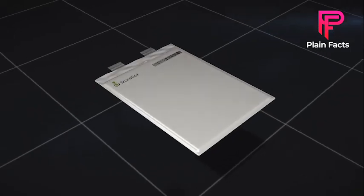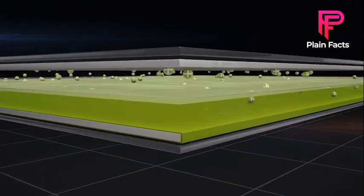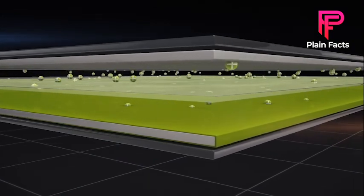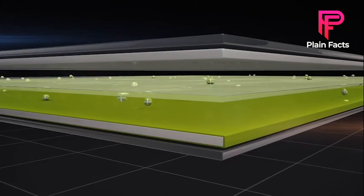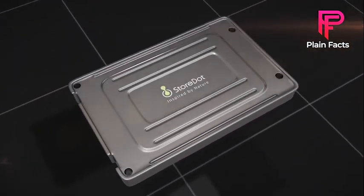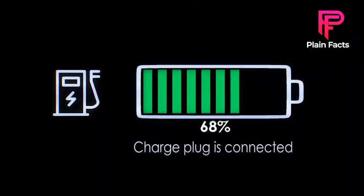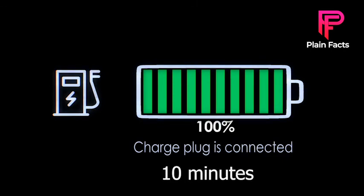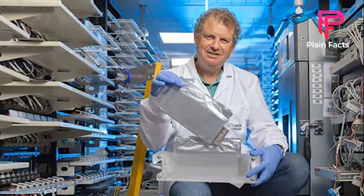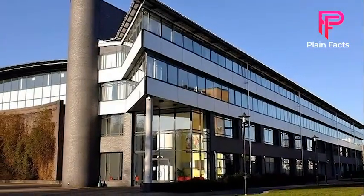A solution to these flaws is to make the anode out of a silicon-dominant material. This enables the battery to absorb energy much more quickly, without causing damage to the cells. StoreDot is on course to achieve this if its claim to have created silicon-dominant prototype cells with chemistry in the 4680 format that can be charged to 100% in just 10 minutes is accurate. StoreDot developed the prototype in collaboration with its Chinese manufacturing partner, EVE Energy, and Warwick University in the UK.